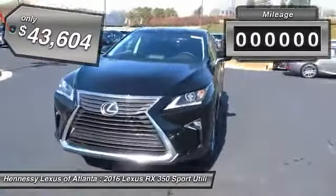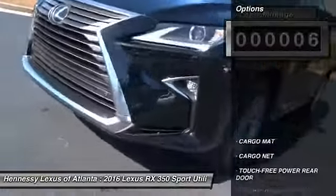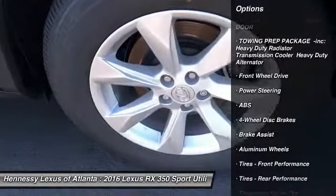This vehicle has less than 100 miles. Here are some of this vehicle's great options: anti-lock braking system, power passenger seat, keyless entry, steering wheel audio controls, power lift gate, leather-wrapped steering wheel, Bluetooth, power steering, adjustable steering wheel, aluminum wheels.